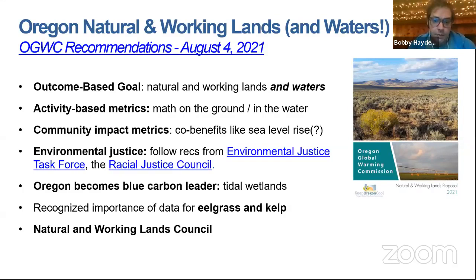So in terms of what's actually in the proposal, which was voted on August 4th and became official in early September, is a whole host of really cool stuff. The first is an outcome-based goal, which is basically the core of the proposal, that really calls on the state of Oregon to sequester at least, and I'm going to throw some numbers at you, at least 5 million metric tons of CO2 per year in Oregon's natural working lands and waters by 2030, and then at least 9.5 million metric tons by 2050. And they called upon the state to have this be in addition to Oregon's existing climate goals. So this is plus some, which is great.